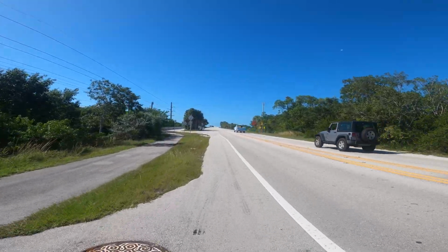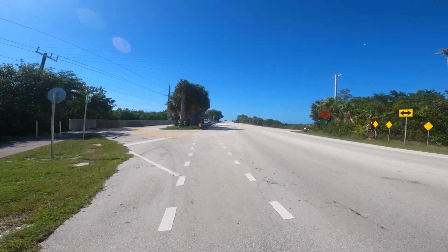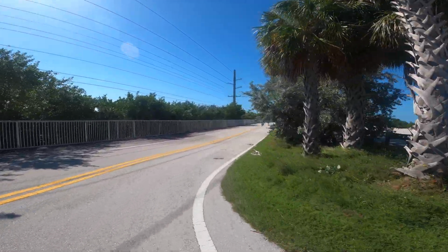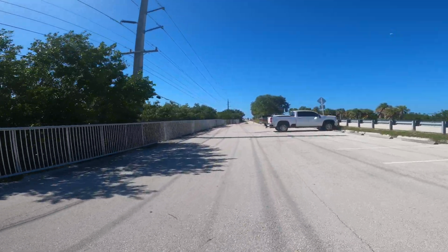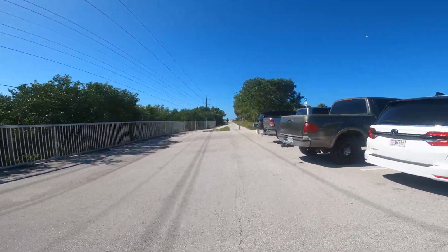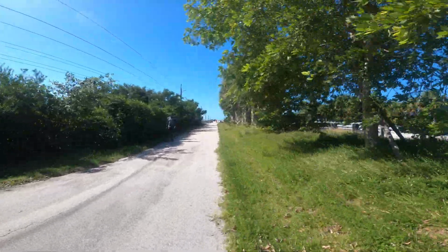Hey, the first place we're going to visit today is the Kemp Channel Fishing Bridge. It's located just after mile marker 23 in the Florida Keys. There's usually people fishing here, and there's lots of good parking. We are leaving Summerland Key, and we'll be entering Cudjoe Key.